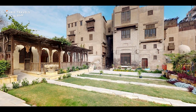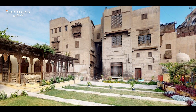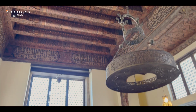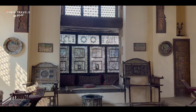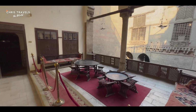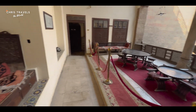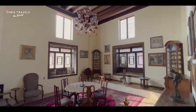Originally two separate houses, each with distinct quarters for men and women, this museum offers a fascinating glimpse into life under Ottoman rule. The Gayer-Anderson Museum is a rare surviving example of an Islamic courtyard house featuring rooms filled with furnishings and treasures from across the Islamic world.